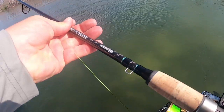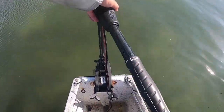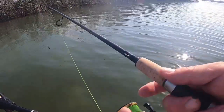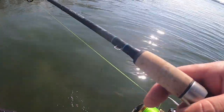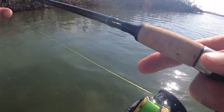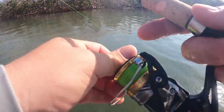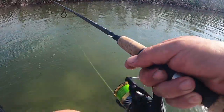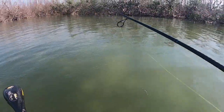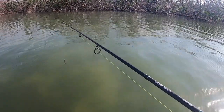I leave my drag somewhat tight for that initial hookup. And then they go so crazy that you swear they're going to break your line. You usually end up backing off a few times during the fight. So I make sure and check my drag between fish. Make sure I got a good amount of pressure so I can get them out away from those mangroves. And I can always back off from there because they usually are good for several minutes of running, even those small ones.